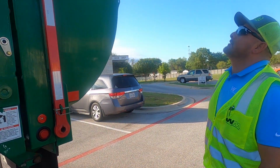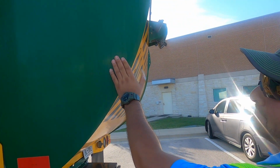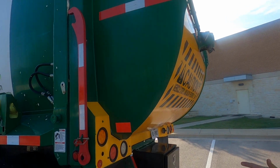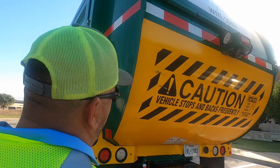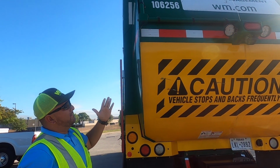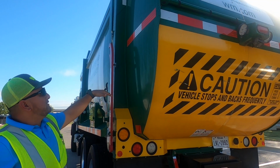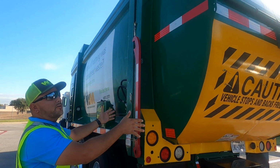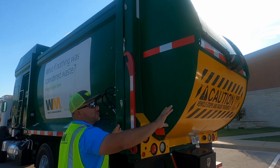All right, coming back around the back, this is what we call our tailgate. If you think of a trash truck, all day long the truck is being filled with trash, and the trash is being compacted towards the back. At the end of the day, this is probably the tightest spot of the truck. They know that once they get to the landfill, this whole back part opens up into the air and the trash gets pushed out of the truck.